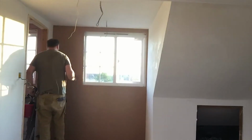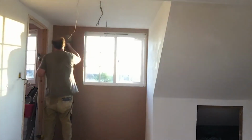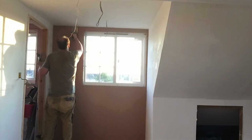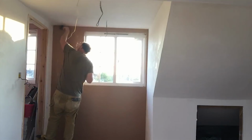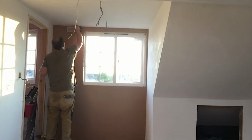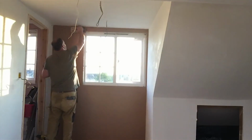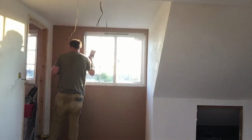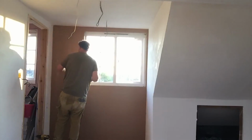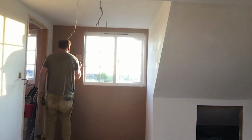It's at this time that you really want to be paying attention to what you're doing. Same up at the ceiling. Just run a wet brush along and pull down. Don't be afraid to literally lather up the wall with water. That's the good thing about gypsum. You can use loads of water.